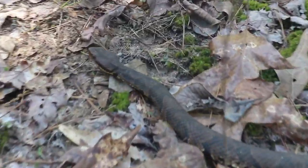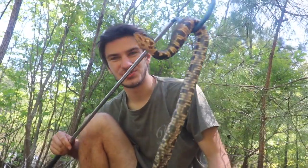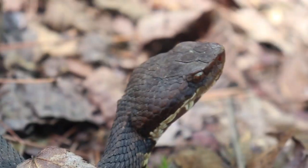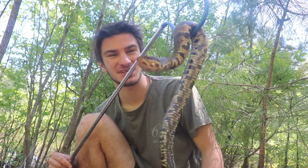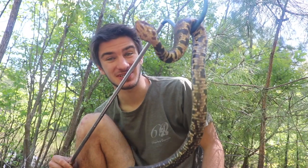Man, the cottonmouths out here are really hyper today. Wow, look at that. Beautiful snake. And well, would you look at that? You know, I grew up finding cottonmouths here, and this is the first time I've actually handled one from here, and it's crazy because finding a cottonmouth here was like finding a milk snake for me today. You know, I always thought it was the coolest thing, and I still do.